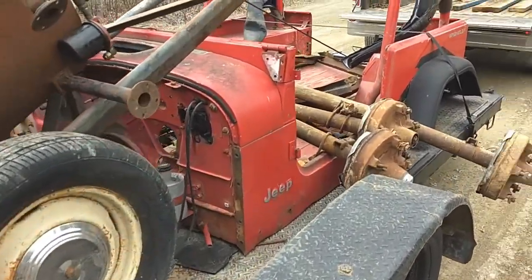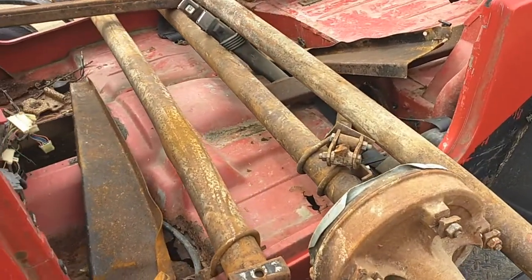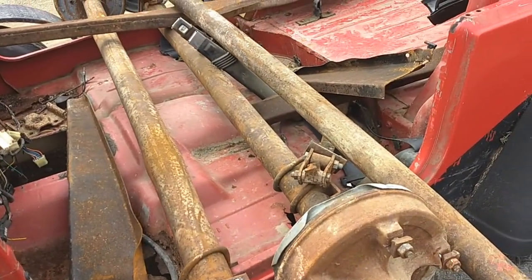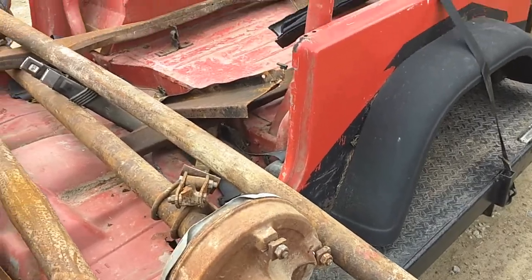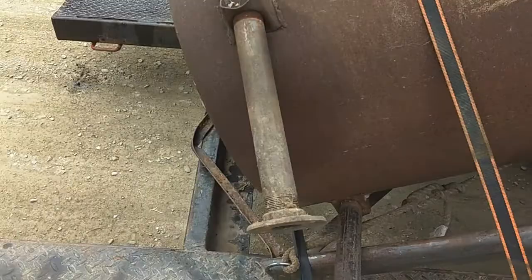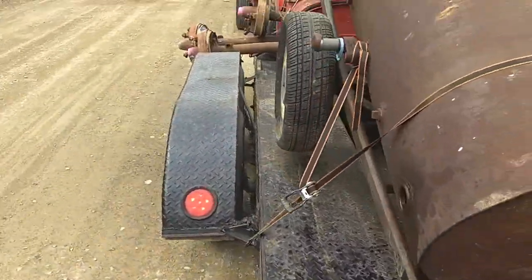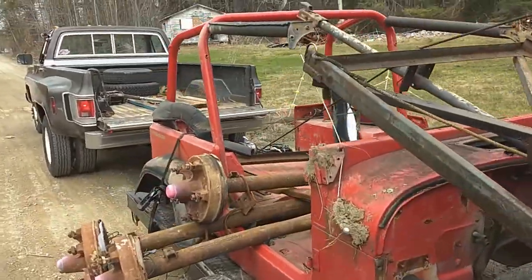Interesting little load. We won't get number one for these axles because they're too big, not prepared. Got to be about 5 foot to get the number one prepared price. So let's weigh it up.